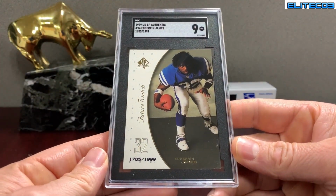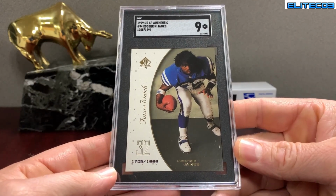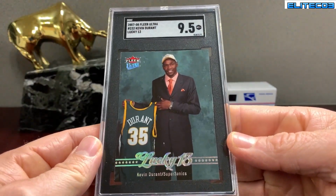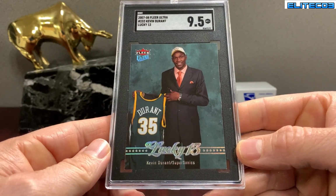Got the Spa Edge. This one is factory numbered, not hand numbered. Some of those are hand numbered. This is cool. This is the Lucky 13. It's not numbered, but it's Durant, and it's an SGC 9.5.